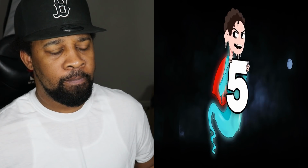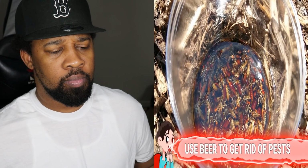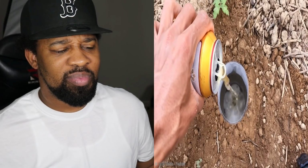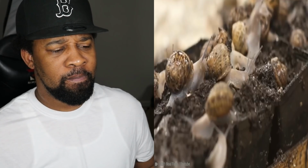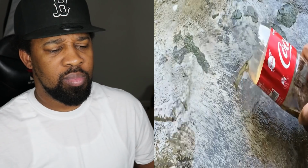Number 5. Use beer to get rid of pests. If you have a pet slug or an earwigs problem in your backyard, don't throw away your beer. Put it to good use and catch some of those creepy crawlers. Having a couple of slugs isn't really an issue, but if they reproduce and become too many, they can really create a problem for you. And if you're hesitant about using abrasive and dangerous chemicals, beer is the solution for you.